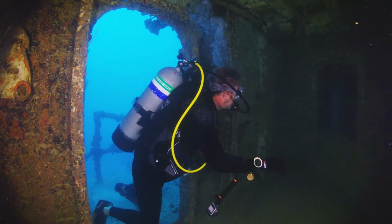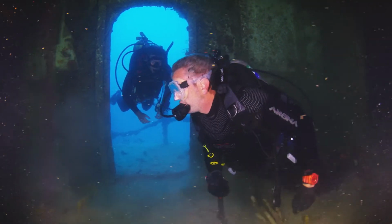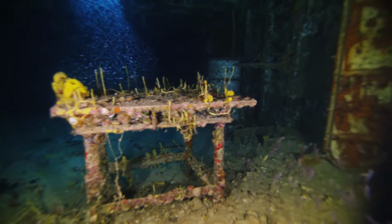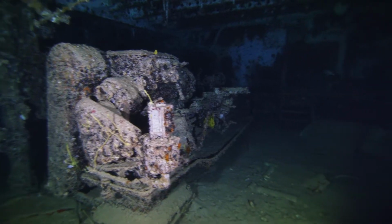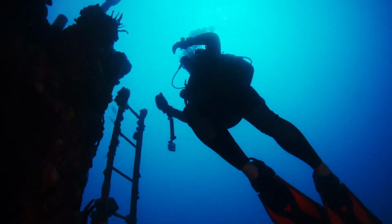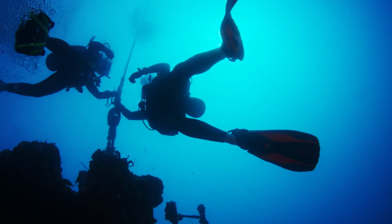Something I was really looking forward to is what they call a swim-through. And it's here where you really get the true effect that this indeed was a ship. It feels a bit ghostly being able to swim into a place where you knew at one point was occupied by sailors going about their daily duties. All too soon, it's time for us to head for the surface.